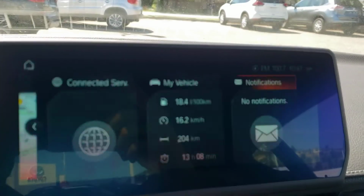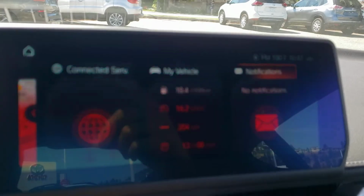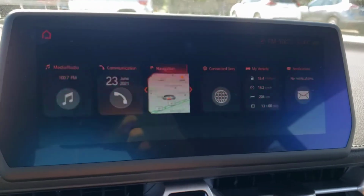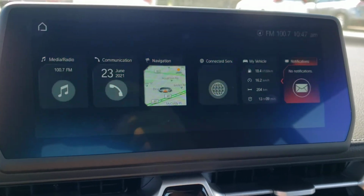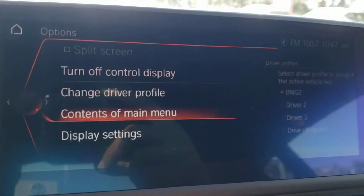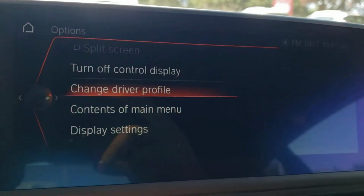Finally, all the way over on the other side here, you've also got your notifications. And if we hit the menu button here, you can also bring up the whole menu if you want to see it all at once. Of course, you've got the option screen here, which will give you lots and lots of options that you can go through and customize.